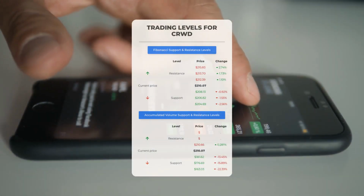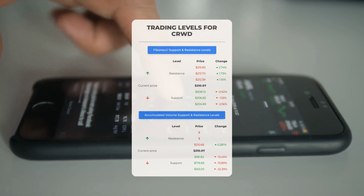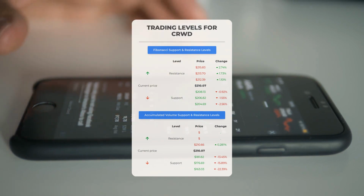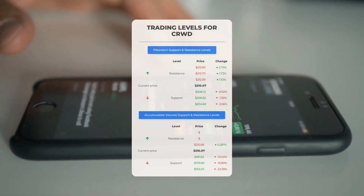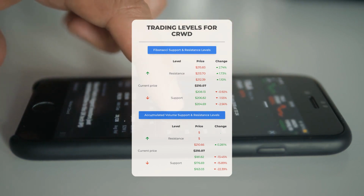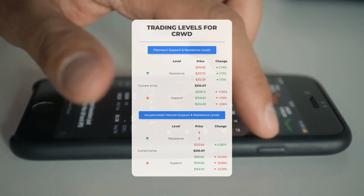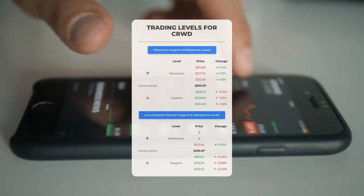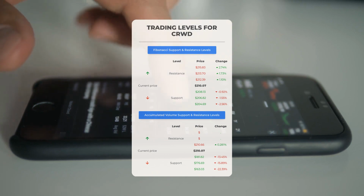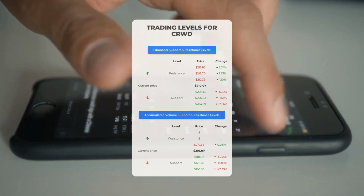Let's dive into some potential day trading levels for CrowdStrike. If CrowdStrike follows an upward trend, the first resistance level to watch out for is at $210.66. If you don't own any shares, it may be wise to wait for this level to be breached before entering a position. For those who already hold the stock, this could be a level worth considering for swing trading. On the downside, CrowdStrike faces its first support level at $181.82. If this support level holds, it could present a favorable entry point, with the potential for a rebound.